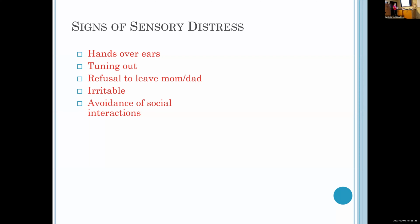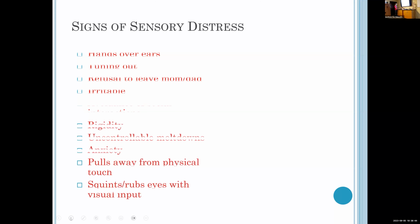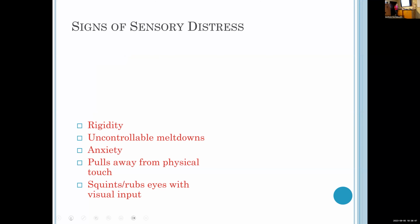So I'm not going to read through this list, but you can take some time to read through some of these signs of sensory distress. Oftentimes, these distress signals are ways to control the environment. It's a cry for co-regulation. I need somebody else here present with me. I need to borrow somebody else's nervous system regulation because I'm showing that whatever's happening in my environment isn't working for me. And pushing through the task is not going to be helpful.